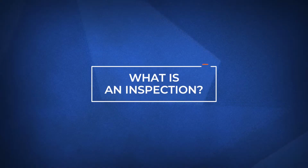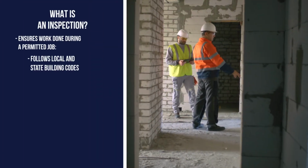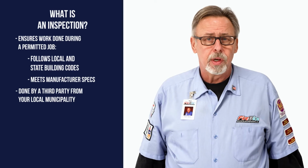What is an inspection? An inspection is to ensure the work done during a permitted job follows local and state building codes, as well as manufacturer specifications. They are done by a third-party inspector from your local municipality.